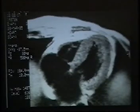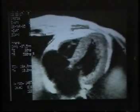Now, one of the problems we have with MR, especially spin echo MR, is sometimes, especially in the patient who has had a myocardial infarction, it's important to distinguish: does the patient have a thrombus in the left ventricle? If they have a thrombus in the left ventricle, obviously it can embolize. And on spin echo images, now this patient did not have an infarct, this is a hypertrophic cardiomyopathy, but you see these signals alongside the wall.